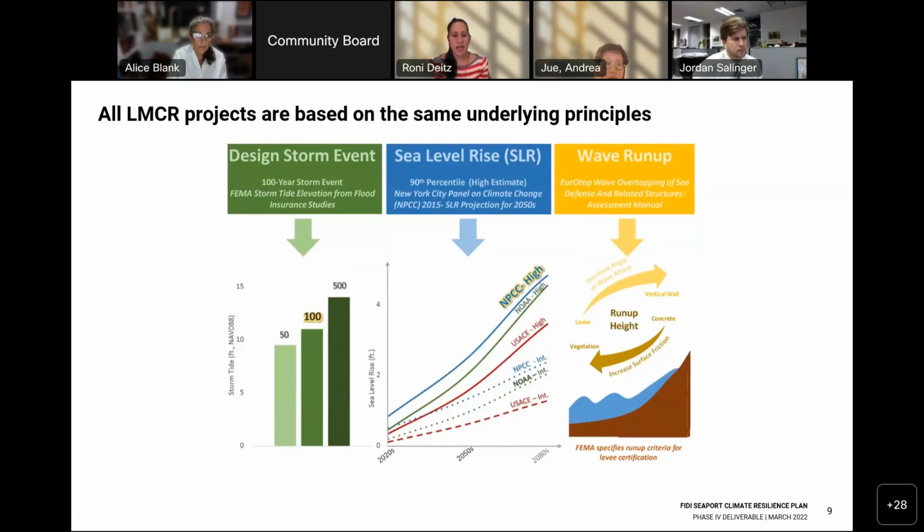Each project in the LMCR portfolio uses NPCC's 90th percentile projection for future sea level rise. This is the most conservative, which means it's assuming that ice is melting on pace, if not faster, than what we're seeing right now. It's not assuming that there's any substantial carbon reductions, but it is the best practice and what is advised, and all projects across the LMCR portfolio are using this 90th percentile.